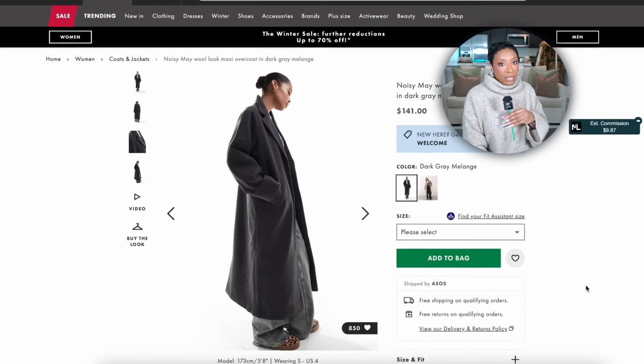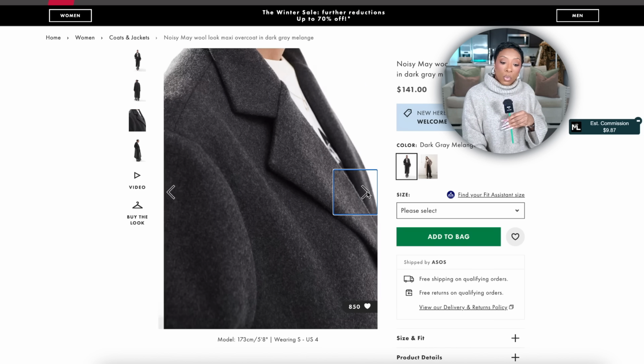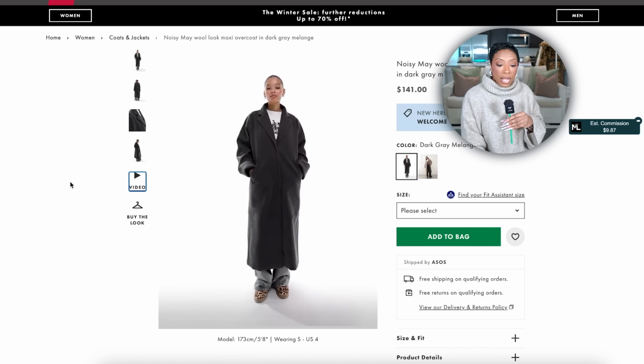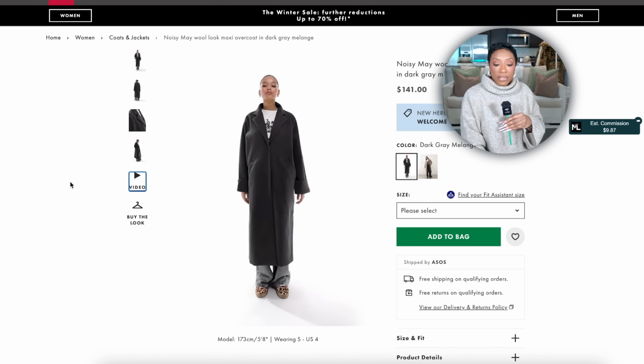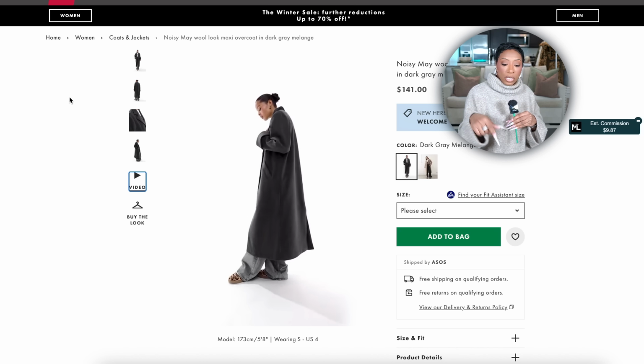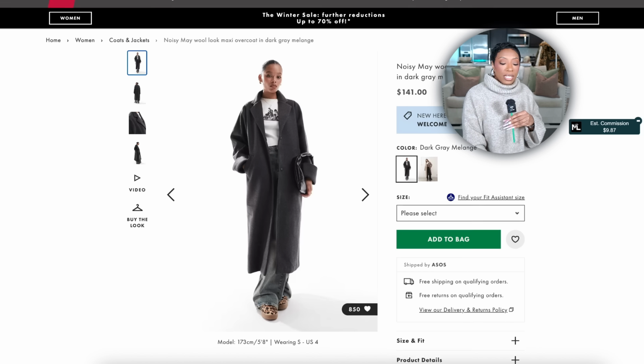Okay. Then over at ASOS, I found another one that I think also works. This one's called the Noisy May Wool Look Maxi Overcoat in Dark Gray Melange. This one's $141. It's a little longer. It's a heavier coat, different fabric, but this one works also. It comes in sizes 2 up to size 12. Like this one too. This one's real cute. To me, it looks maybe softer and a little more substantial at the same time. So take your pick.